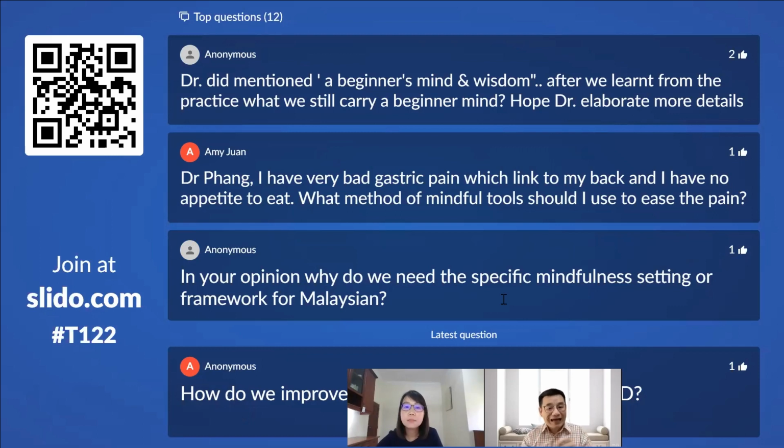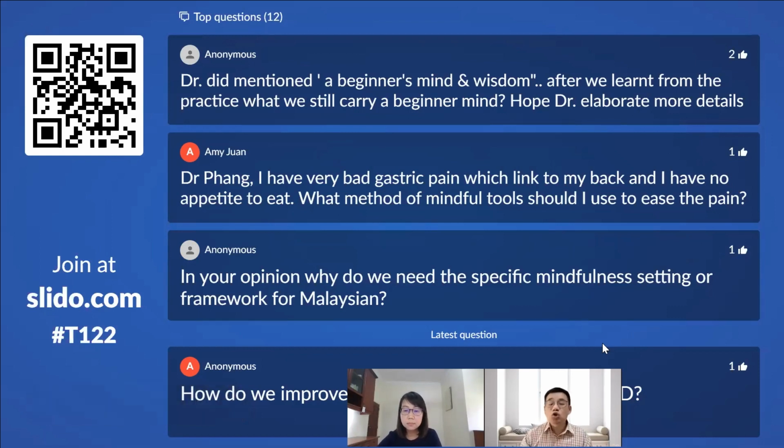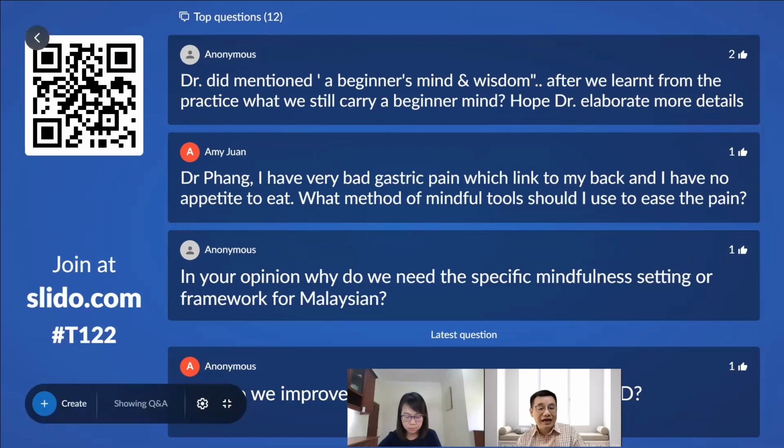Wisdom means applying it in your situation. For the same mindful body stretching, what situation do you want to use it for? Are you using it for insomnia? Are you using it for body ache? Are you using it for anxiety? Are you using it for anger?